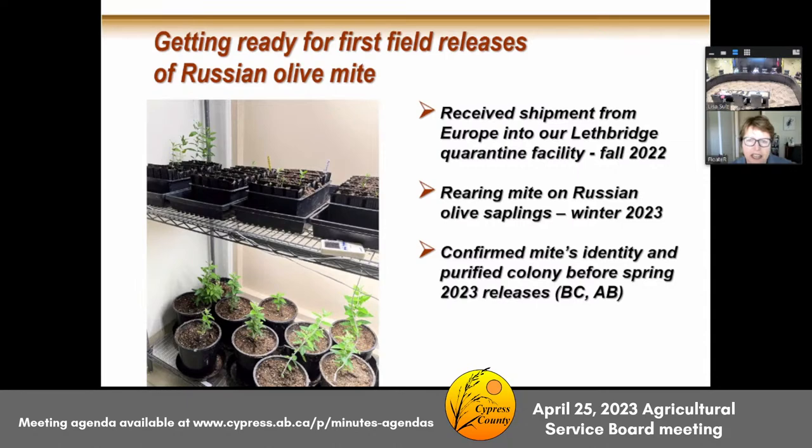but it took us a while to get a colony from Europe, and we received a shipment into our Lethbridge quarantine facility in the fall, in October. And we started learning how to rear it on Russian olive saplings that were growing from seed. And this was done throughout the winter. They can have multiple generations. And so every few months, we just transfer the mites to new saplings that we've grown from seed.